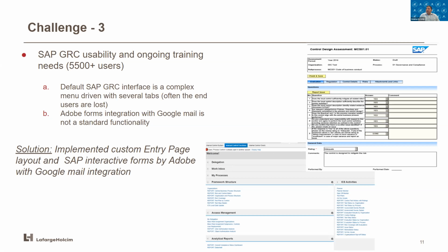So what we worked out was two very winning formulas, and that really helped us to embrace this very quickly with very minimal training. Yes, there were trainings, but not to the extent we would have budgeted for 5,000 people across the globe. What we implemented was a custom entry page layout, and there's a small screenshot that differentiates it from an otherwise NWBC menu. We also heard this morning from SAP, and I was quite excited to look at how Fiori would look now with the launch pad.